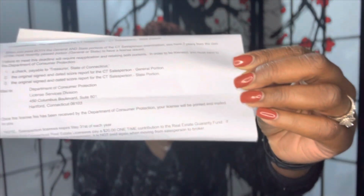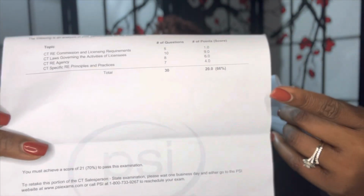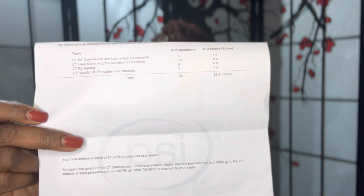So this is how it looks when you pass. I'm just blocking my information. You get this paper as soon as you're done. It says that you passed and the next steps, but it tells you that you have to pass both of them in order to move forward. And clearly, I did not pass both of them. I got a 20 and I needed a 21. So I literally got one question wrong and I failed the state portion, but I was too motivated to sulk about it. So I went back the next day and then I passed.